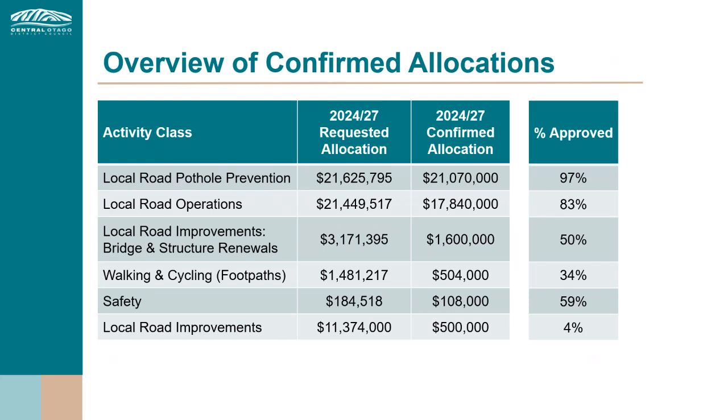And this shows here, over the 3 years, 24 through 27, what we applied for and how much of that was approved. So a couple of key highlights: we applied for 3.17 million for new bridges, we received 1.6 million. Walking and cycling, we applied for 1.48 million for footpath maintenance and renewal, we got 500,000.